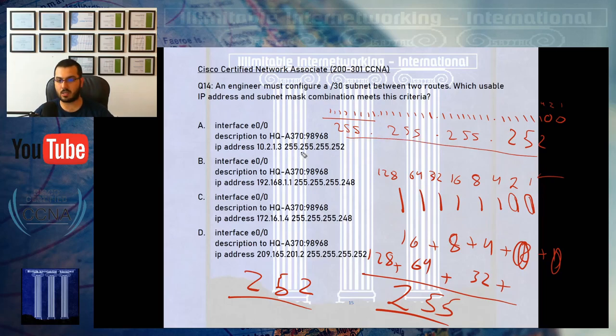Let's go to the answers. Someone is giving interface Ethernet 0/0 with a description and an IP address. Number one is /30. This is possible. Number two is using 248. This is not a /30 subnet mask. Answer C is using no /30, so this is not a possibility. And this one is also a possibility. So let's see the difference between them. This is interface Ethernet 0/0, also this one, and this has a description. Okay, this will not affect us because it's asking for a usable IP and a mask.